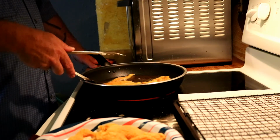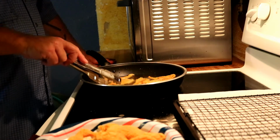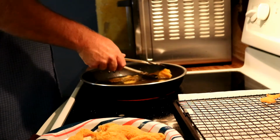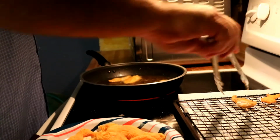Whiting is a very good fish to cook this way. It cooked up really well. You'll see some of the pieces will fall apart as we're moving it around, but not too much. So we've got our first batch going on the pan. And so basically that's what we're going to do for the rest of the fish.